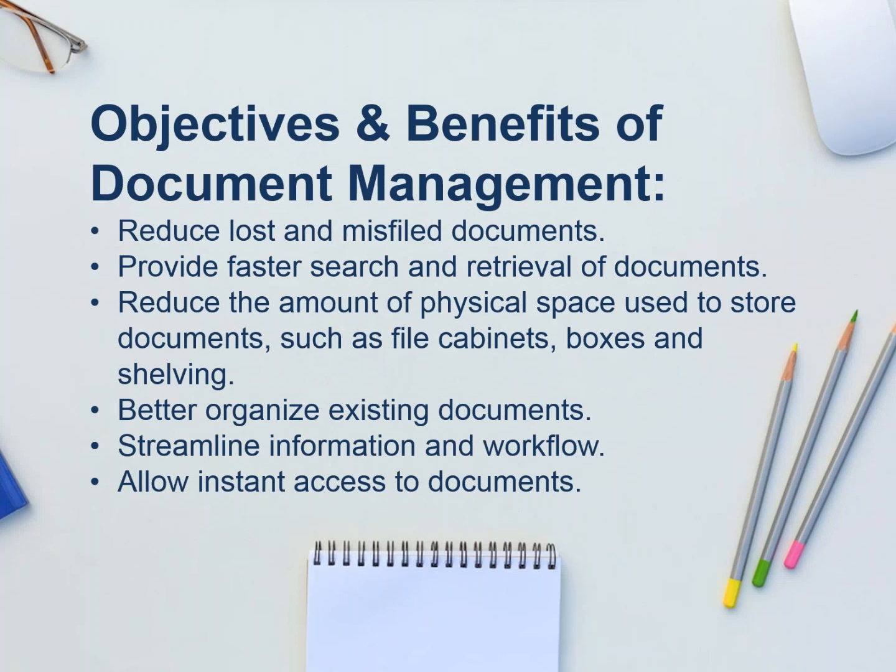Some of the objectives and benefits of document management. So let's talk about some areas where you could achieve a benefit. You could reduce your lost and misfiled documents. Again, is it on someone else's desk? Is it just misplaced on your own desk? Has it been misfiled? It got put into the wrong folder or in between folders in a filing cabinet? Is it in a box someplace off-site?